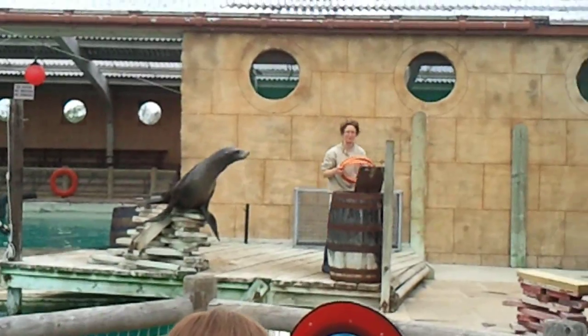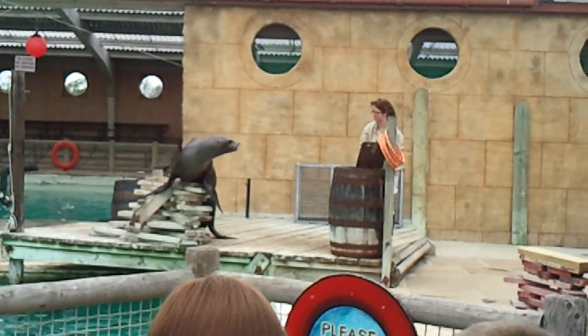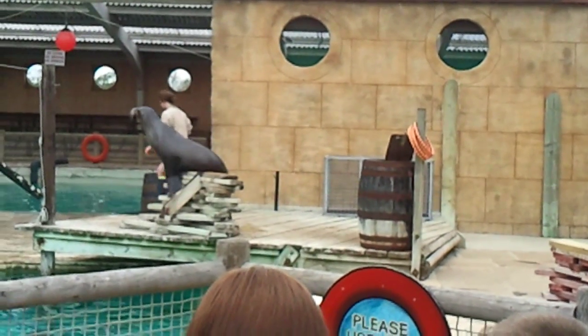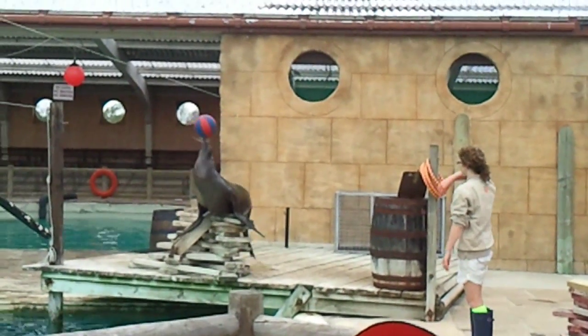I was quite pleased with my throw then. That's the best I've ever thrown it. So well done to us both. Right, what we're going to do next is Marvin's going to try a bit of balancing, which is something that is quite cliche to see at any sea lion show. First of all though, we're going to make it a bit different. Catch that. Well done.